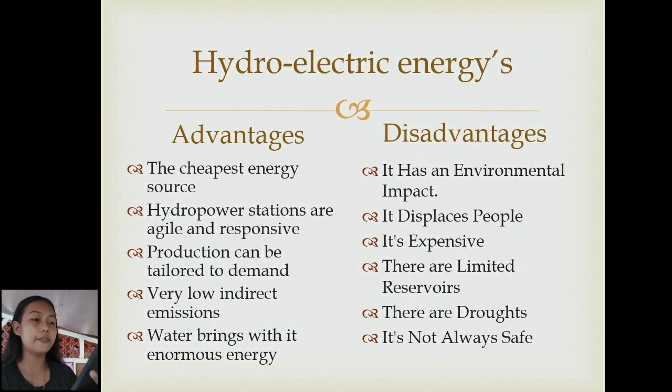Electric energy advantages. The cheapest energy source. Hydropower stations are agile and responsive. Production can be tailored to demand. Very low indirect emissions. Water brings with it enormous energy.